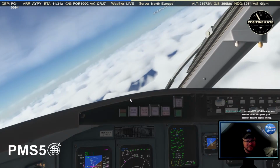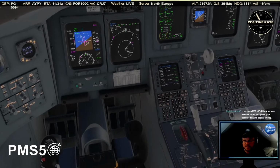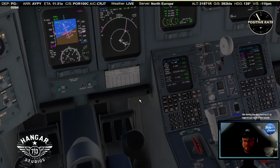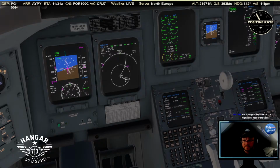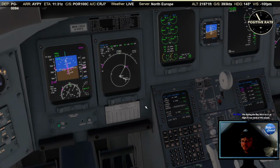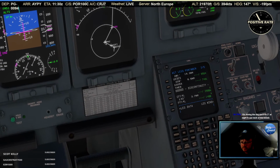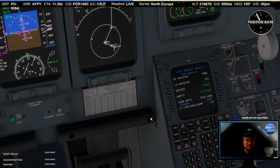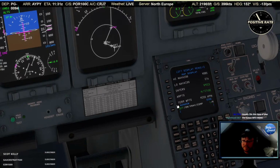If I go to the MFD menu, look for blue window. What do you mean by MFD menu? Multifunctional display menu. Oh, okay. What are you saying? Look for blue window. What does that mean? Oh, here. Okay. Turn VNAV green. Your descent data will appear on map.